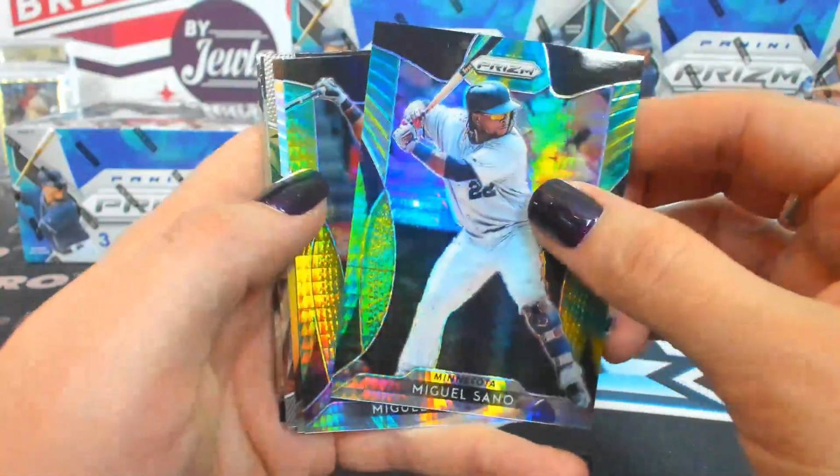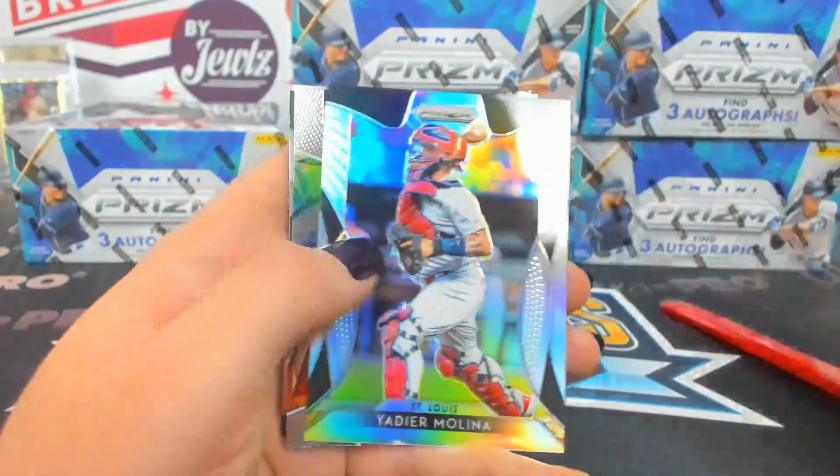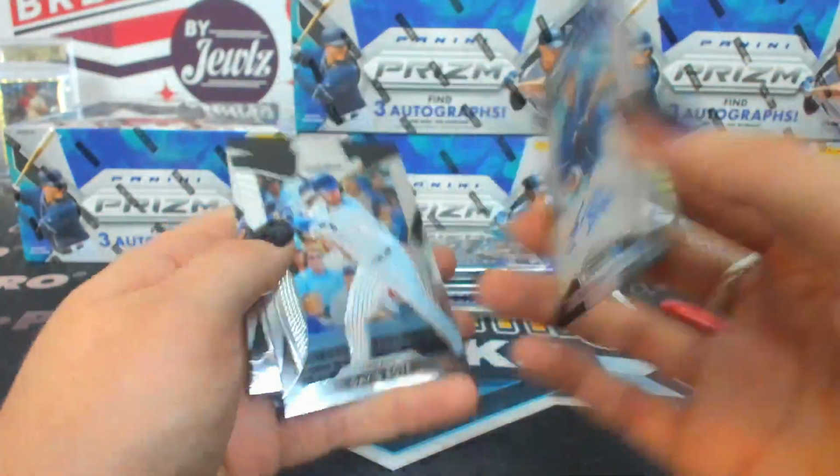How'd you not notice it until now, though? Sano and Andujar, Molina Prizm. Went to go turn on the lights elsewhere in the house and no bueno.